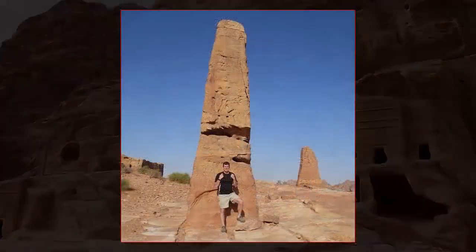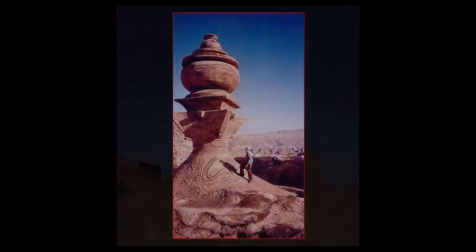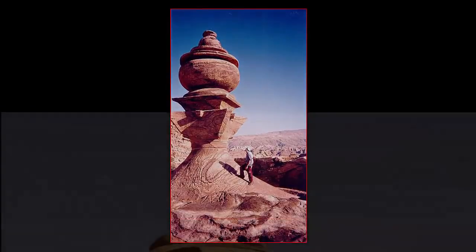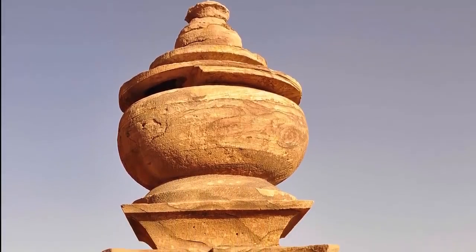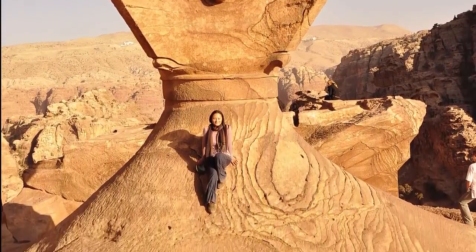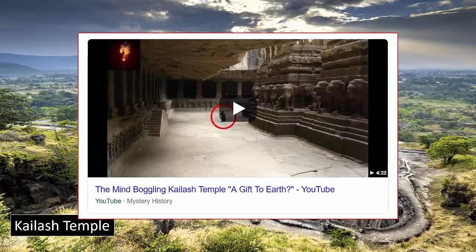For not only is any logical explanation as to how such structures were originally constructed absent from the mainstream tale of events, but additionally a near-identical conundrum confronts historians regarding the temples in India, one such being that of Kailash. These temples, instead of having been cut into rising rock faces, as found in Jordan's Petra, were instead carved downwards out of the bedrock, which was no less of an incredible feat, if anything, an even more impressive accomplishment.